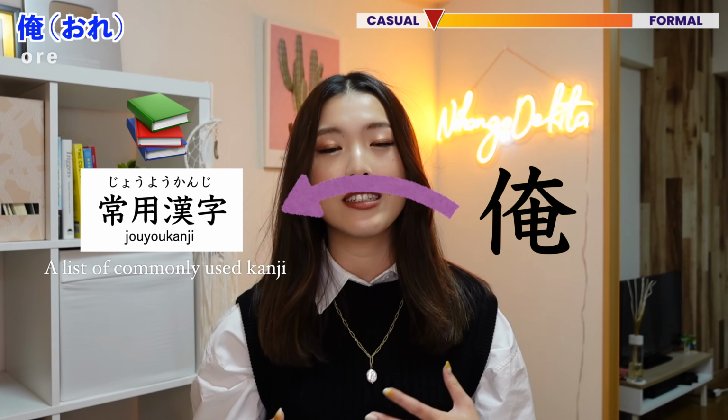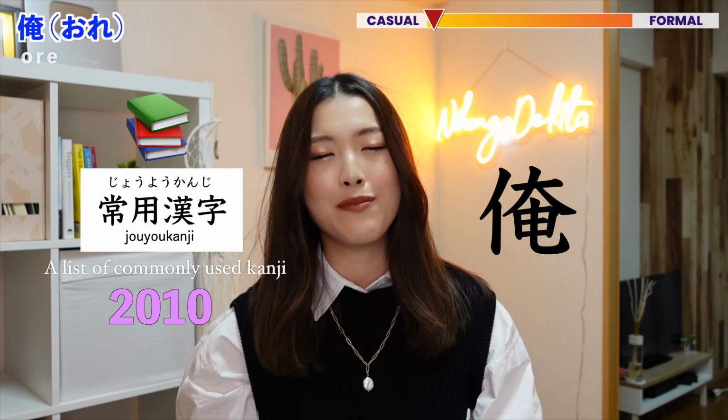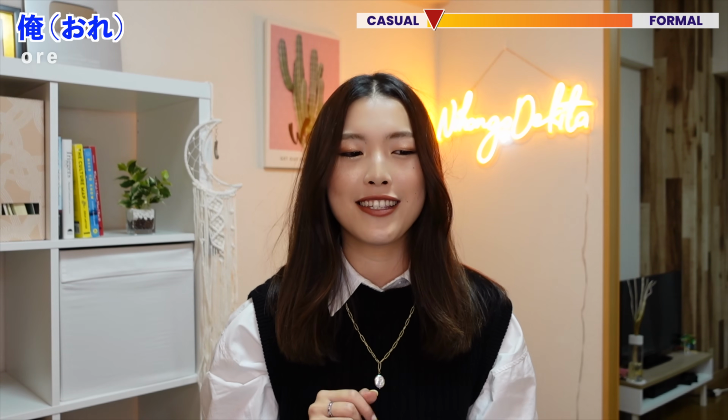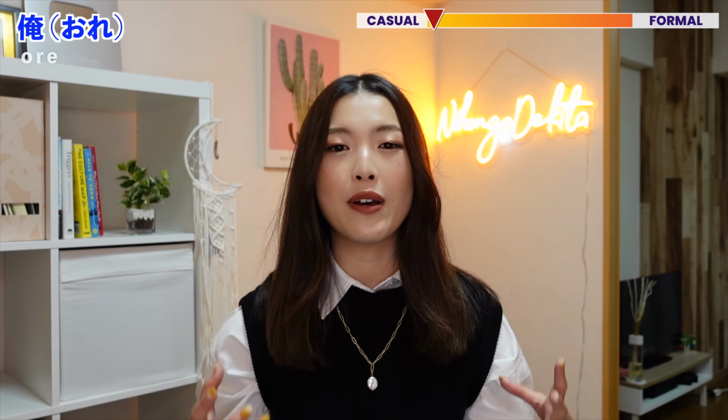Fun fact is, the kanji for ore was only added to the Joyo kanji, a list of commonly used kanji, in 2010, because it was said that it lacks elegance. So they were hesitant to add the kanji. And it actually has a rich history with this word.